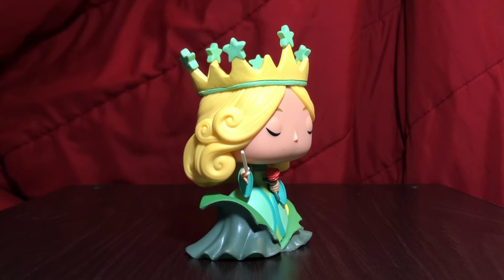And I'm just really, really glad I got this pop, and I'm glad that I didn't decide to not get it to save money, because she is such an important part in this movie, and I'm really, really glad to have her. So yeah, my favorite feature on her is probably her little crown because it's yellow and has nice little green stars going around it. But overall, this is amazing and I'm glad to have gotten it.